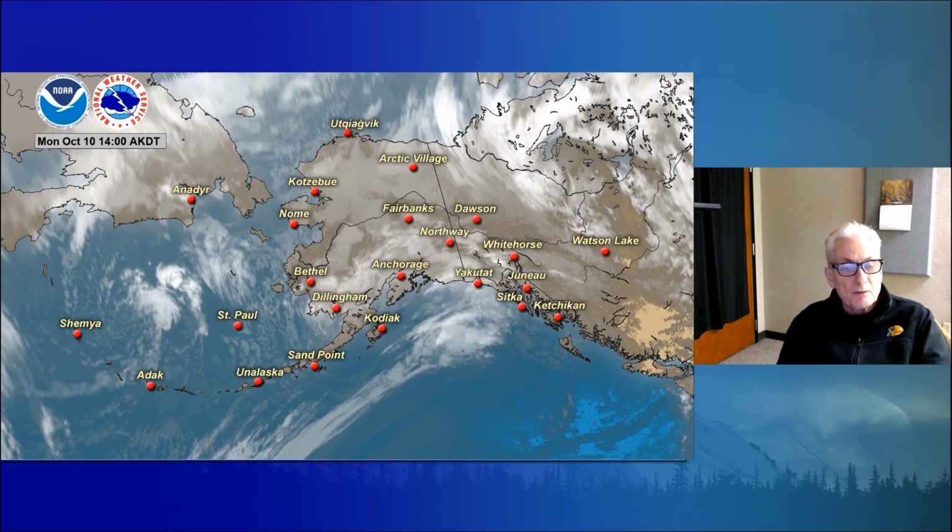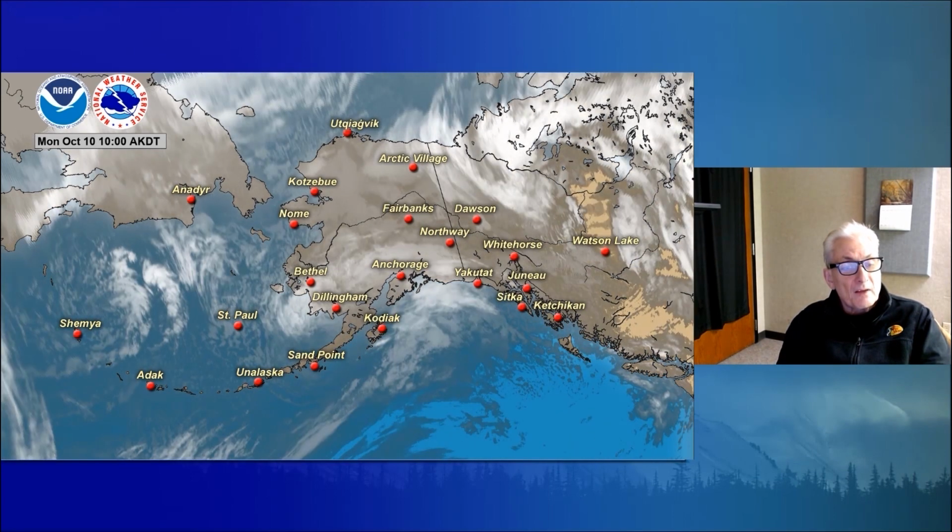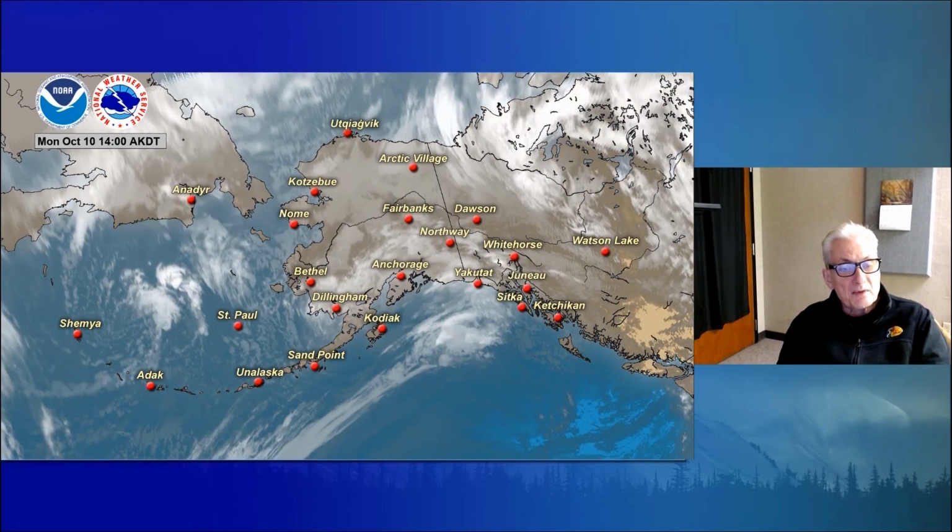A lot of cloud cover up over interior Alaska all the way to the Arctic coast, and you can see the clouds moving from pretty much west to east, and some snow showers arriving on the coast of the western Arctic coast. Not much going on out over the Bering Sea, just some areas of clouds there. Weak system there north of the western Aleutians, but really not much action there.